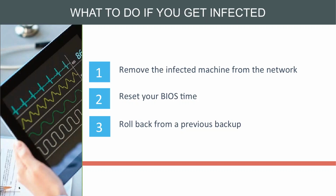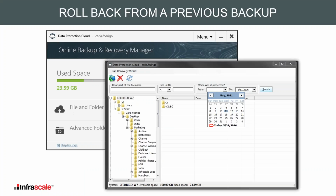And then third, on what to do if you get infected: if you're hit with malware, you want to roll back from a previous backup. Having that recent backup makes it really easy to restore operations as painlessly as possible. It's saving you time and saving money for your business.